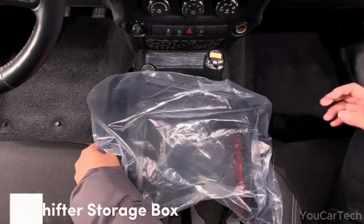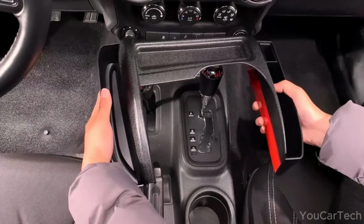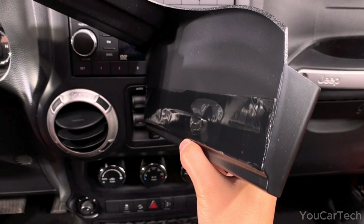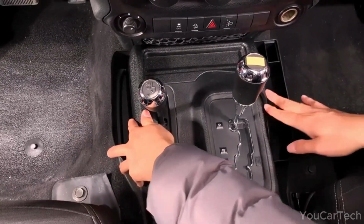Are objects sliding around your Jeep like they're on an ice skating rink? Advanced storage designed to keep your gear under control. This isn't just any ordinary storage box, it's like a mini treasure chest for your Jeep. Store everything from your smartphone to your sunglasses, keys to coins, and even that emergency hand cream.